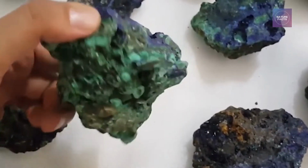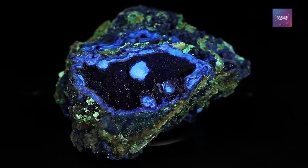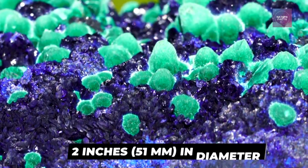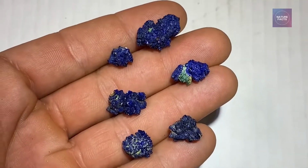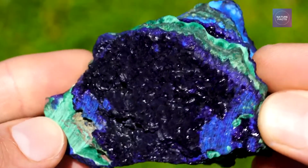Fine examples may be discovered at Bisbee, Arizona, and surrounding areas, including clusters of crystals several inches long and spherical aggregates and rosettes up to 2 inches or 51 millimeters in diameter. Azurite is now acknowledged as a significant source of blues utilized by medieval artists.